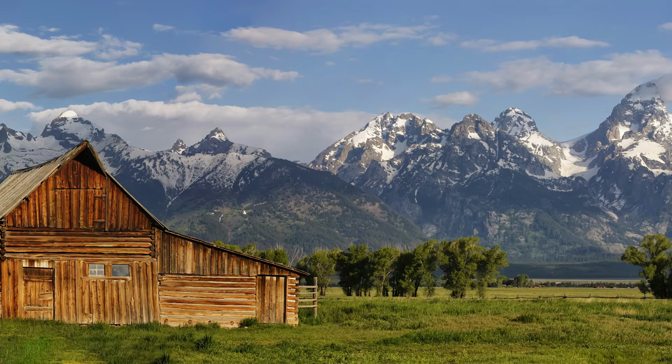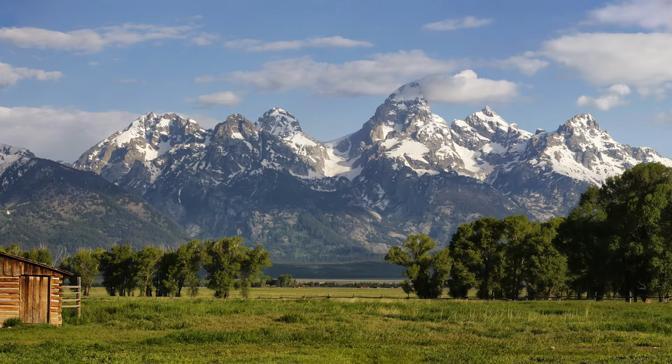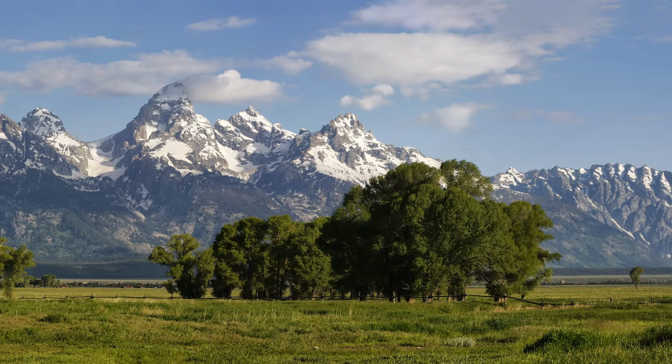But this is also a morning shot, although this barn gets the light a little bit later than the John Moulton Barn, and that's why I always suggest people go to the John Moulton Barn first and then come over to the T.A. Moulton Barn and do that for later morning light.